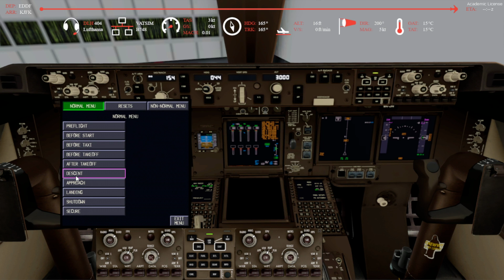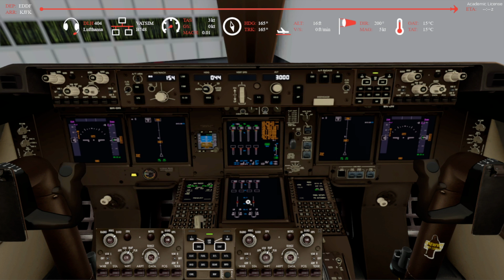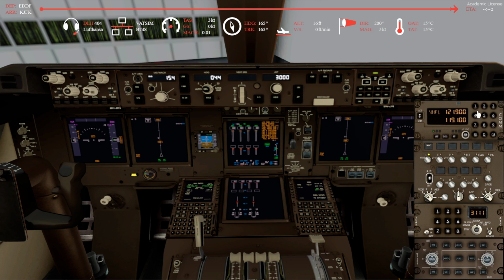So, yeah, let's see the shutdown checklist. All items are green. Only the parking brake is missing, but parking brake is set, so we can also make it green. Alright, then switch to 122.8 here now. And also pre-select 123.45.